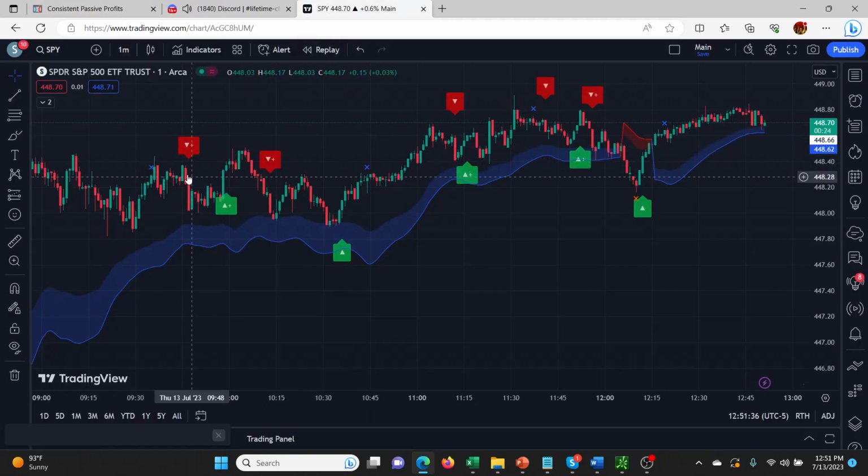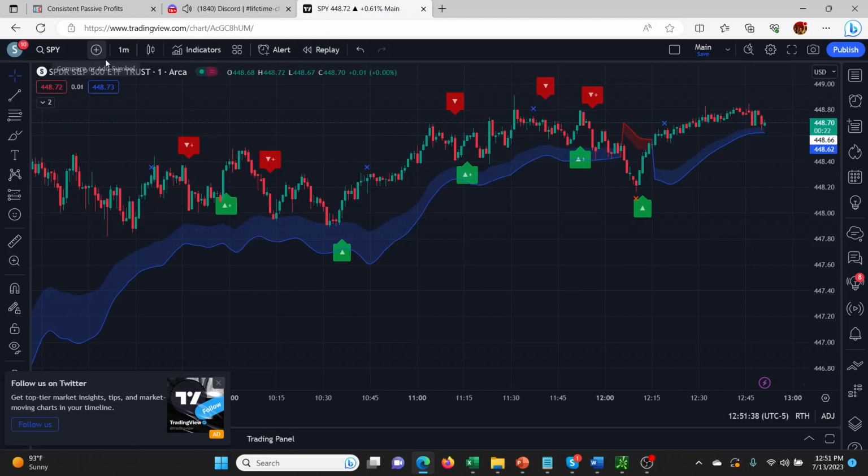Here's the problem. Today, this is the 1 minute chart on SPY. For a while I was doing this every day, watching and keeping it updated every day. Here's the problem. Look at these little moves. None of these are really that relevant. Like this red down sign here, sure, it sold, but only barely. If you look at this candle right here, you didn't really make any money.